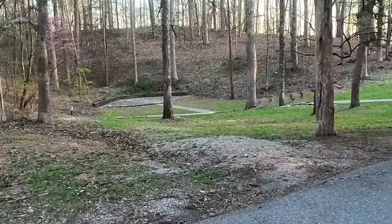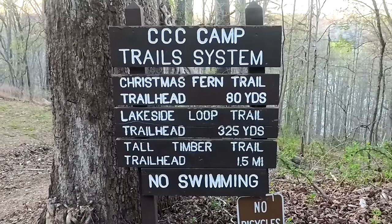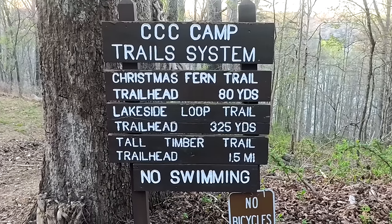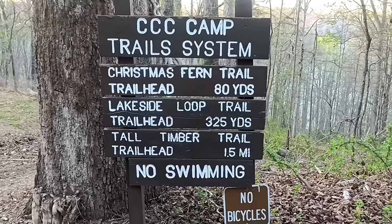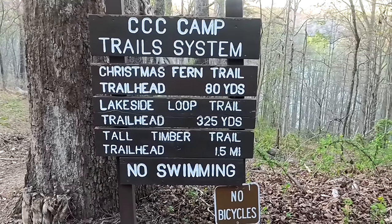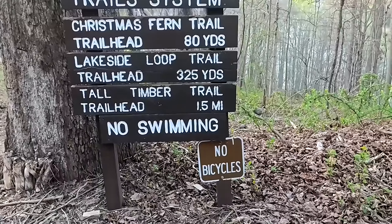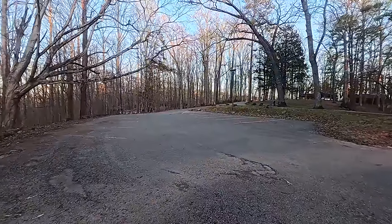Oh, they do have an amphitheater down there. They have three trails here, Christmas Fern Trail, and that's 80 yards away, Lakeside Loop Trail, which is 325 yards away, and the Tall Timber Trailhead, which is 1.5 miles away. But they don't tell you actually how long the trails are. No bicycles or swimming, but they do have a nice day use parking lot for it.